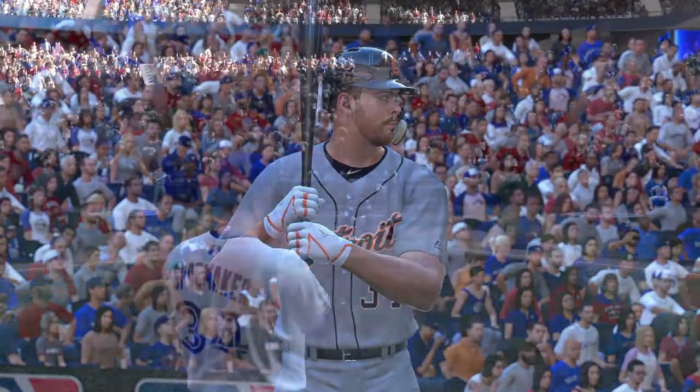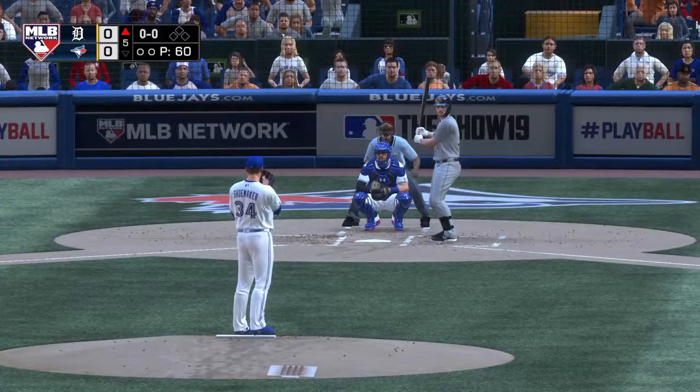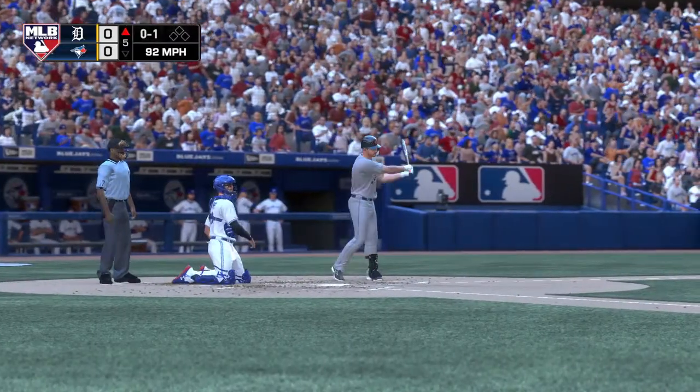34. Ready to deliver. Here's the first pitch. There's a fastball on the inner third taken for a strike.